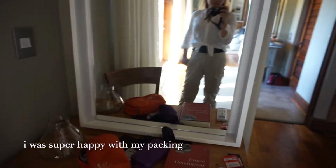My full outfit today: the zip pants and the layers, my top, shirt, hat, and the boots.